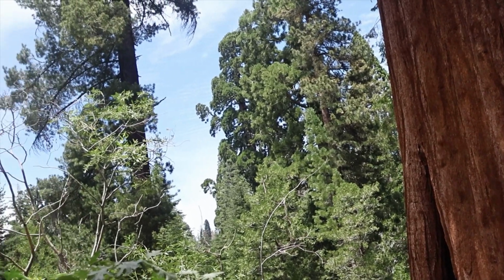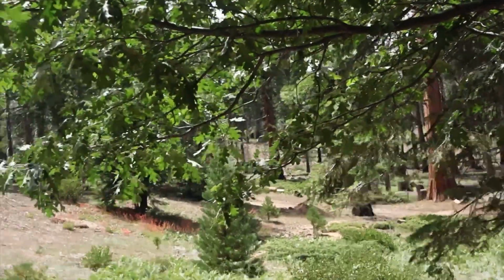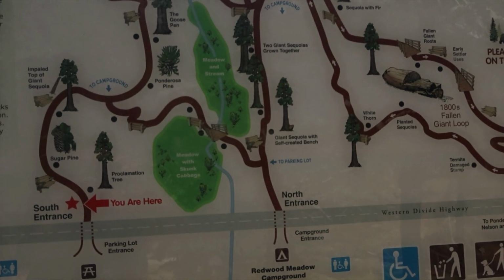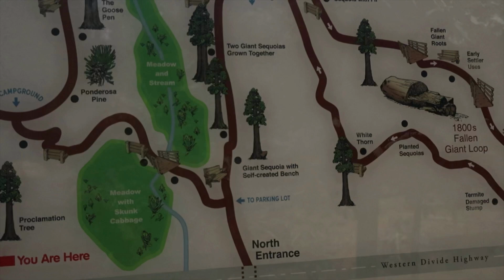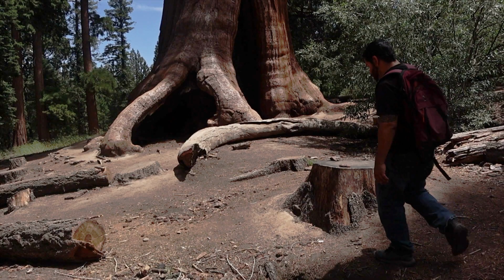But this is among one of the first giant trees you're going to see on the trail if you're coming from the south side entrance. And you're going to notice a lot of these trees have holes in them. And right here is a map of the trail. So right here where that red dot's at, and right there's a north entrance on the other side. So there's no crazy elevation gain on this hike. It's pretty easy. And this basically just explains how you could recognize a sequoia tree.